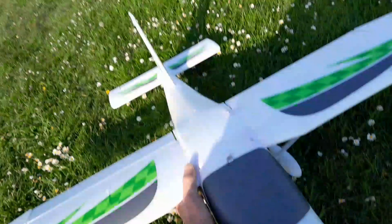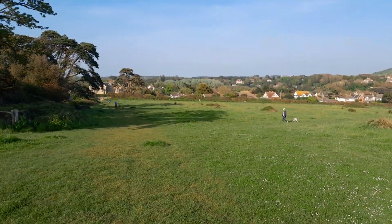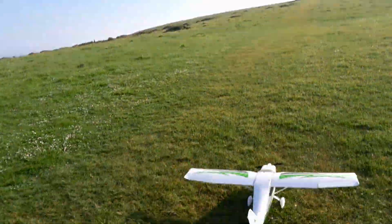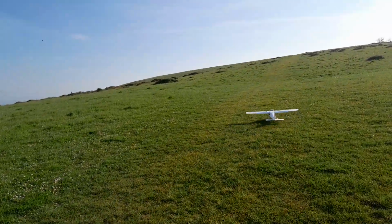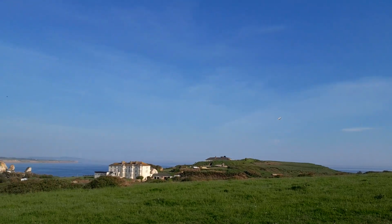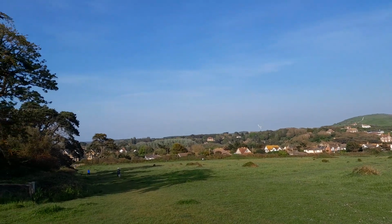Catch up. Yeah, she's okay. Come on, Jan. Throttle cut off. Takeoff flaps. Flaps up. I think my hatch has come loose. Yes, it has. Takeoff flaps. My hatch has come loose.